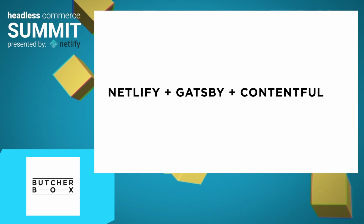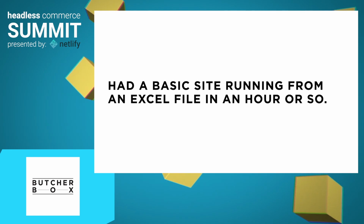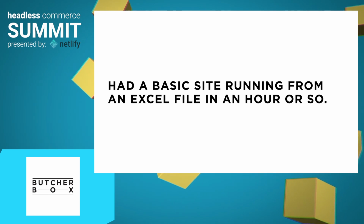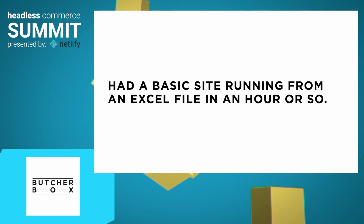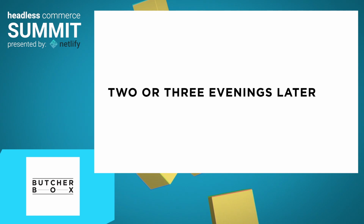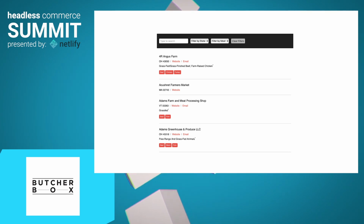So using Netlify, Gatsby, and Contentful, I was able to get our initial site running in about an hour. The Netlify experience paired with Gatsby and Contentful is amazing. There's very little to do besides click a few buttons and get your GitHub repository configured. So 2 or 3 evenings later, I had a farm directory built in React, hosted on Netlify, and powered originally by an Excel file that other people in our business had compiled.